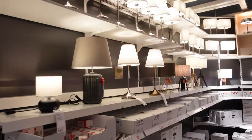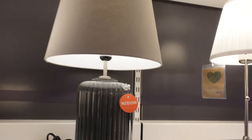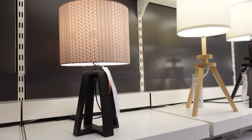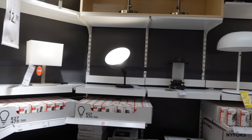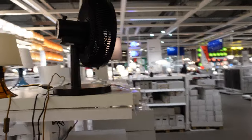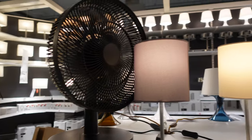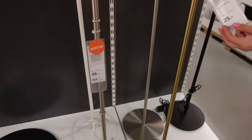Oh, look at this one, guys. This is also new. Super nice. This one is $39.95. Very chic. And then this one as well. $14.95. And then this one, $14.95 as well. They have different new lamps. They also have a fan now, like a table fan for $49.95. Let me see, does it glow good? It's nice. And then we have these.